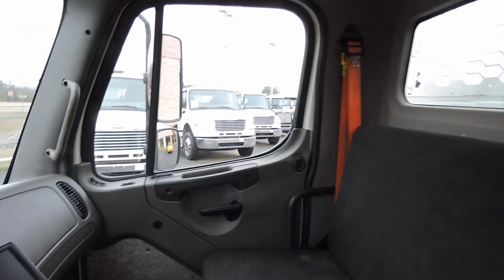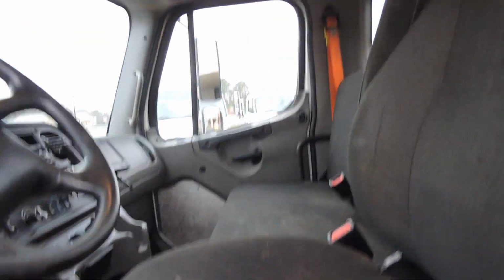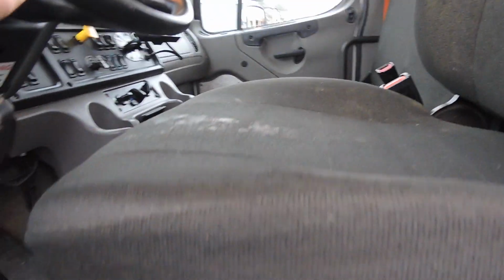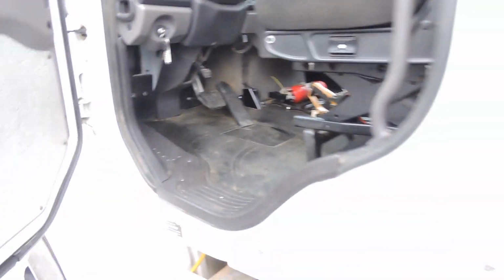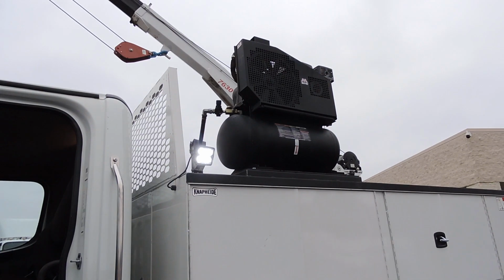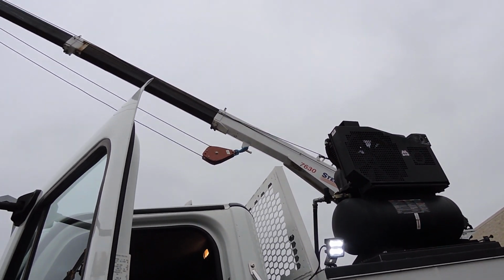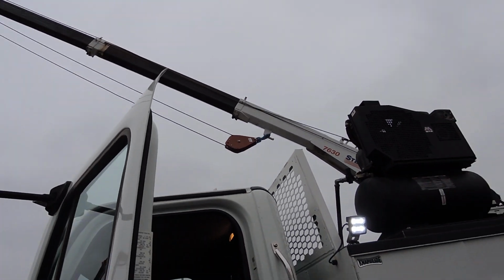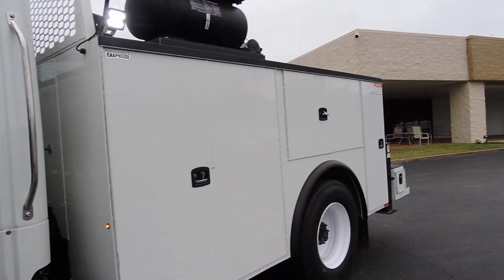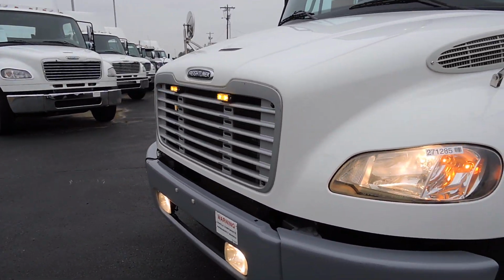So, 2020 Freightliner M2. It's got a whole 102,000 miles on it. Just barely over 3,000 hours, and a full-blown mechanics truck. Air compressor on it. A Stellar 7630 PTO driven crane. Man, I tell you what, boys, I don't know what more you want. She's sitting here waiting for you right now.